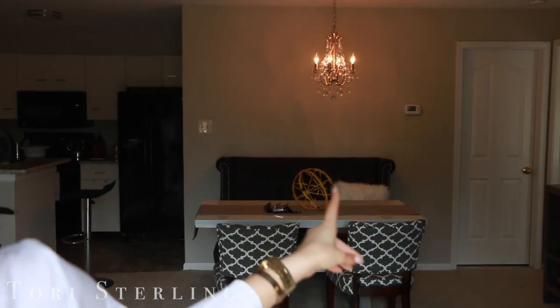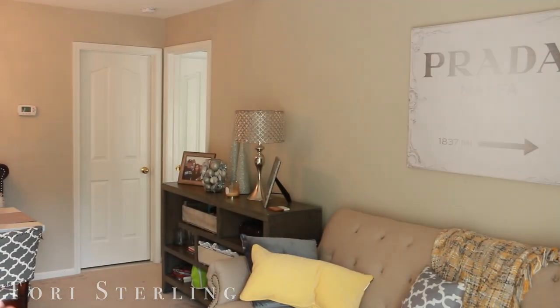But when it became a little bit warmer out, I wanted to change the color scheme of my house. So I added in yellow accents. So over there on my table, I have a little yellow accent. And on my couch, I have yellow accents.